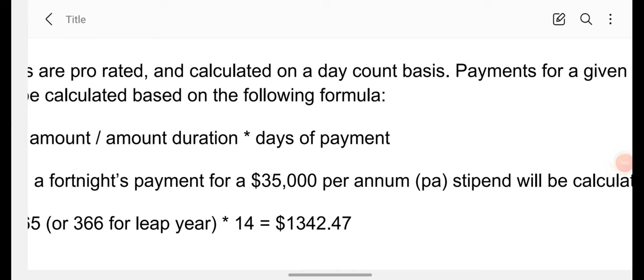So this scholarship now also comes with a stipend, and as you can see here, a fortnightly payment for $35,000 per annum will actually be paid to students. And one thing is, there are different scholarships here, but one of them is actually this that we are going to be looking at.